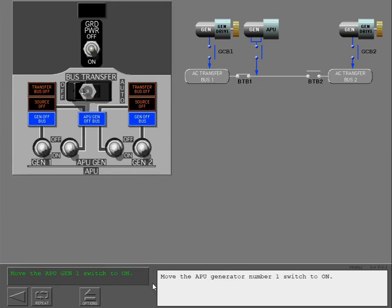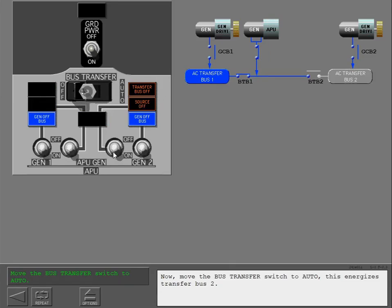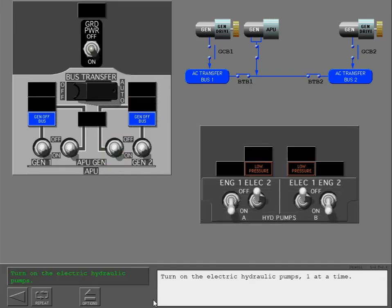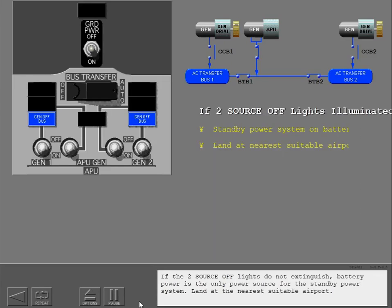Move the APU generator number 1 switch to on. Now, move the bus transfer switch to auto. This energizes transfer bus 2. Move the APU generator number 2 switch to on to extinguish the source off light. Turn on the electric hydraulic pumps one at a time. If the 2 source off lights do not extinguish, battery power is the only power source for the standby power system. Land at the nearest suitable airport.